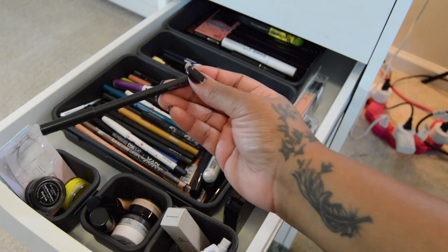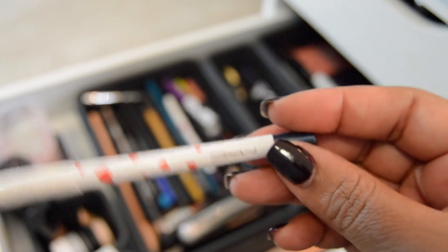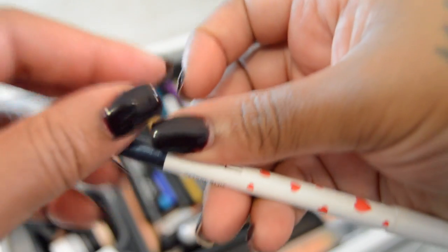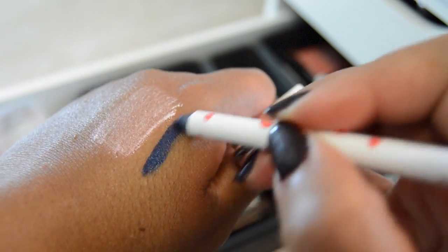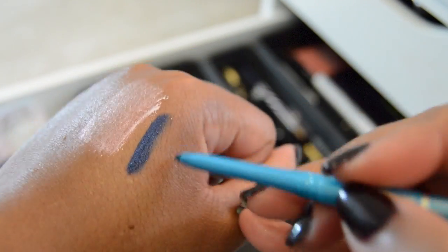And then that is the MAC Feline, one of my favorite eye pencils. Oh my goodness, and the Petrol Blue is so pretty, you guys. Like, look at that. That is so pretty. And then this is a Jordana Easy Liner. And it's Tantalizing Teal. And that is a pretty color as well.